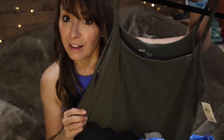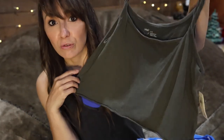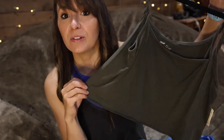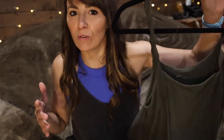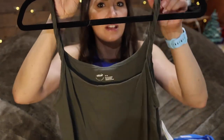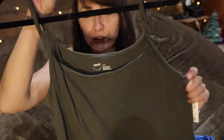Another crop top. This is a cute cropped tank in this dark green color. I got this in a size medium. I did try on the small and the small did fit, but I like my crop tops to be pretty oversized. So I tried both on, but I just ended up going with the medium, and I just love the twisted detailing on the straps.